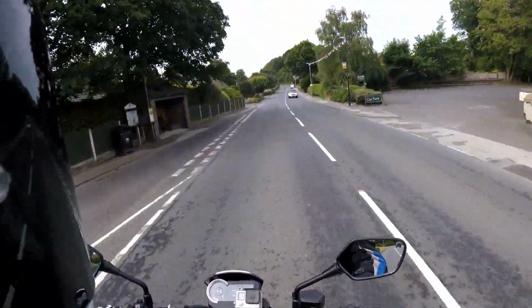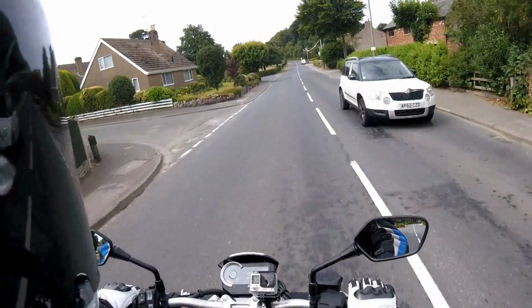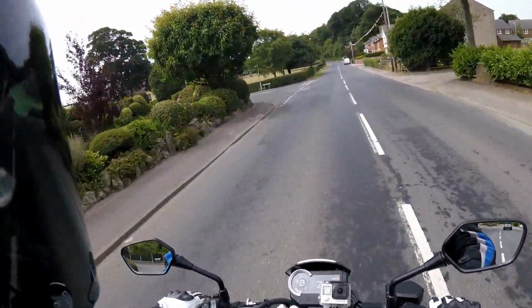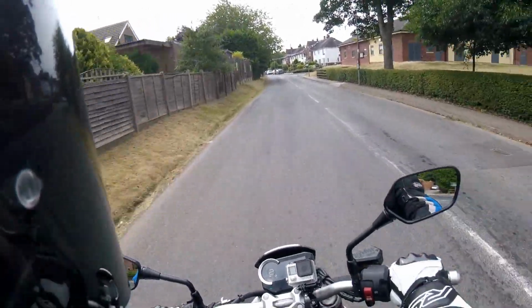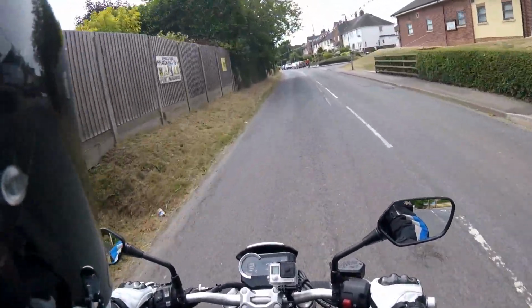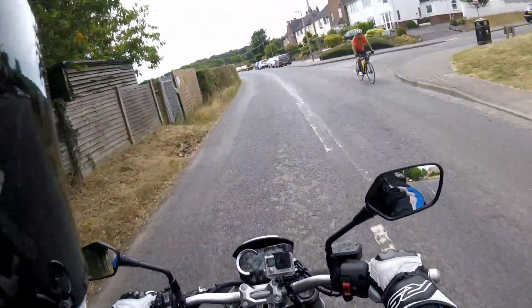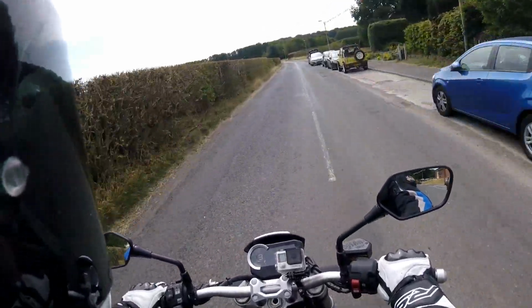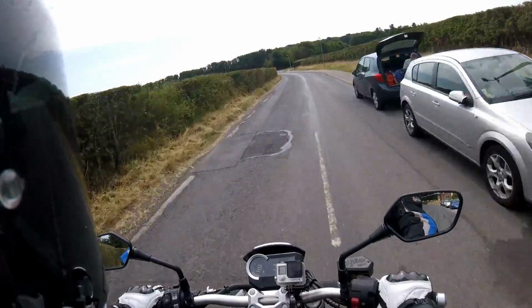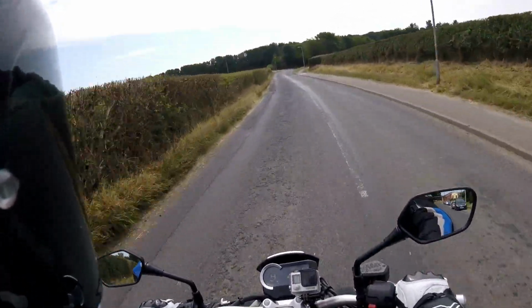What else can we say? LED lights all round. That's nice. Not that I had any bother with the lamps on the old bike, but they do look funky, don't they? And on this one, the front indicators are lit permanently, which I'm not too sure on yet.